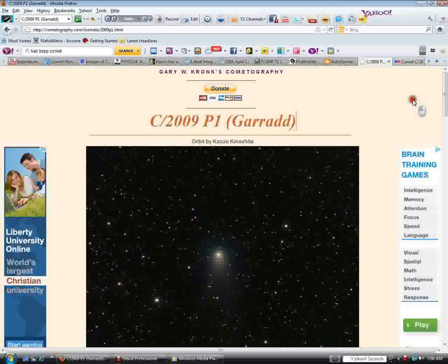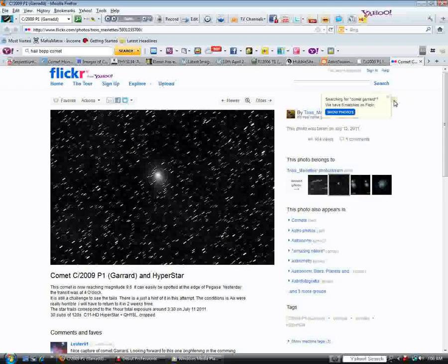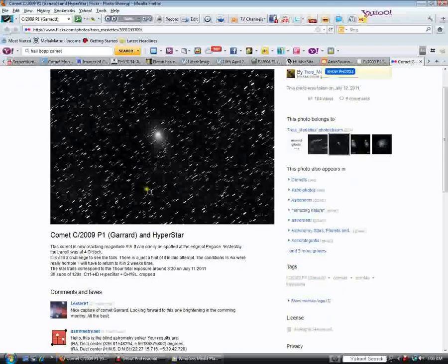But no, we have 4 comets. C2009 P1 Garradd. So we've got Comet Honda, Comet Elenin, Comet Levy, now Comet Garradd. And here's another picture of Garradd. This comet is now reaching magnitude 9.6. It can easily be spotted at the edge of Pegasus.